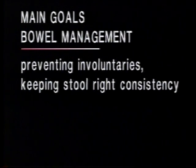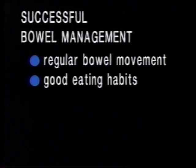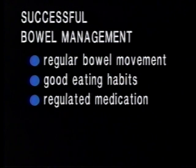We've discussed the two main goals of bowel management, which include preventing involuntaries and keeping the stool the right consistency to prevent diarrhea and constipation. And we've discussed the three parts of a successful bowel management program, which include a regular bowel movement at consistently spaced intervals, good eating habits, and in many cases, regulated medication.